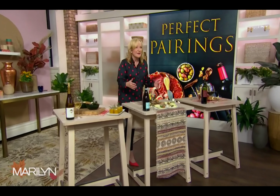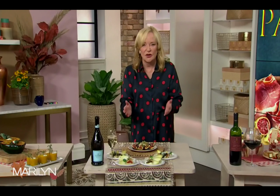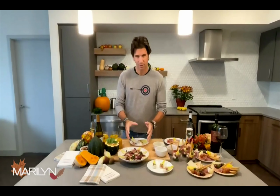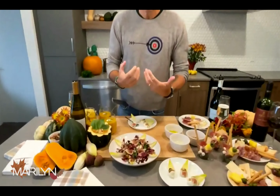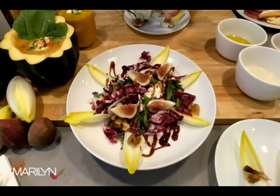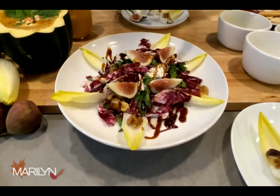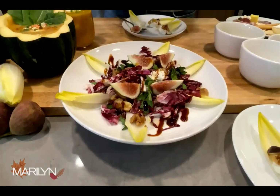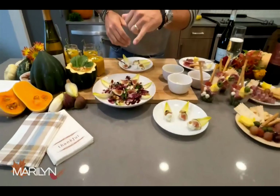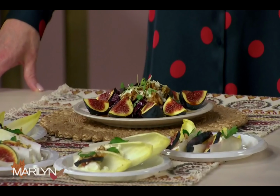Okay, so next up is this fall salad with figs. It looks delicious. Tell us about this. So what I've done here is I've taken a salad, and we're trying to use some colors of the fall and really some vegetables that scream fall. I've got a little bit of radicchio in there. We're obviously using some figs, which adds a bit of sweetness to it. We've got some Italian parsley, some crumbled feta, walnuts, balsamic, and, of course, the endives. So it's a salad that's nice and hearty. It's got a little bit of sweetness to it, but it's got that great fall color that's really helpful to use this time of year.